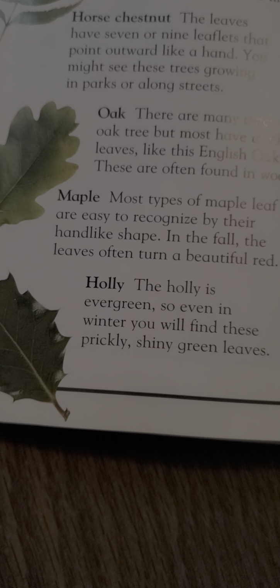Trees come in all shapes and sizes, but there are two main types. Broad-leaved trees and conifers. A broad-leaved tree has large flat leaves on its wide spreading branches. The shady green forests of eastern North America are mostly made up of broad-leaved trees.